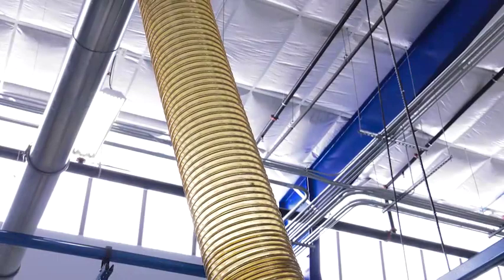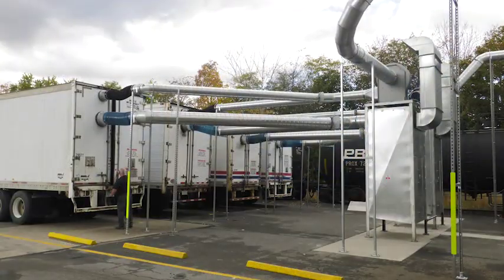Crumb rubber, that is the result of the buffing process, is collected and recycled into rubber mats and other rubber products to further the positive environmental impact associated with retreading.